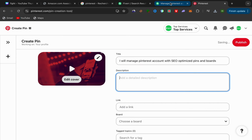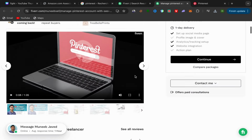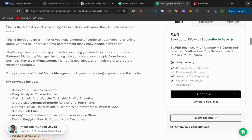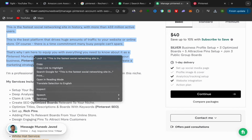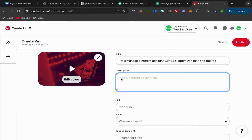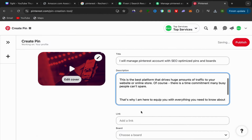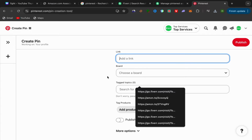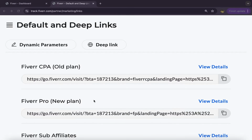Description. Go back to this seller profile page, scroll down. You should see here about this gig. This is his description. I will copy this part to show you guys how we can do it. It's easy. Go back to Pinterest and put this description here. Scroll down. You need to put your affiliate link here. So go back to your Fiverr affiliate account.